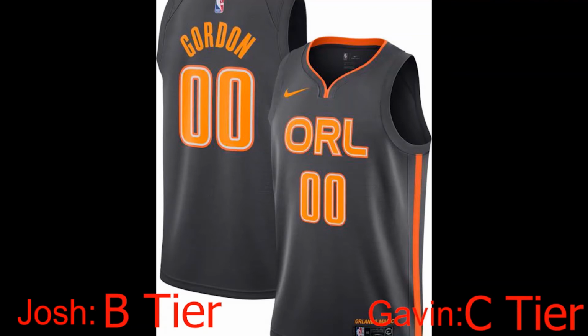Also, the main killer that keeps it from anything higher than the C tier is last year's city jersey with like a galaxy kind of background. I thought those were unbelievable, and just for them to come out with a simple gray and orange jersey, it looks good, but is it better than a lot of these? No. It's at the top of the C tier, so borderline B, C, more so C. Meh.